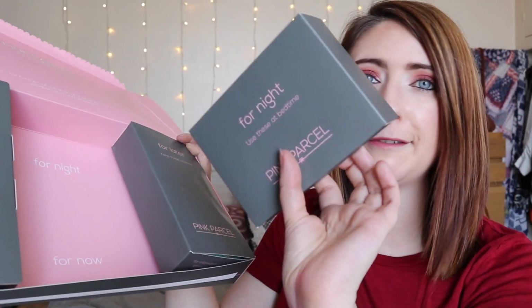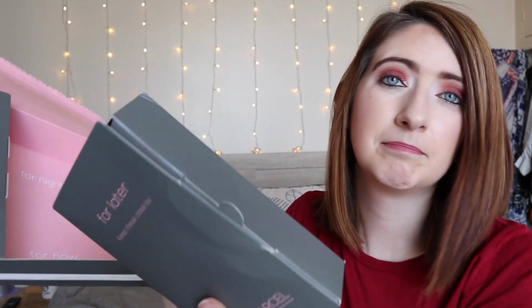You then get a For Night box which has night sanitary wear in it, a For Later box which has more sanitary wear in it, and then you get the good box, the For You box. I must admit, it feels quite light.